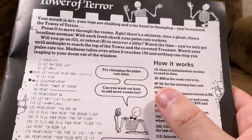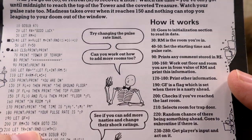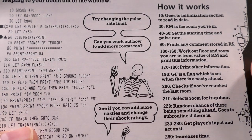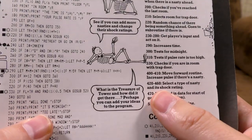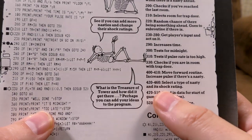Try changing the pulse rate limit. Can you work out how to add more rooms to? Very weird skeleton, that. It's sort of highly detailed, except the face. Is it supposed to be the rotting one from the cupboard with a bow tie on? What is the treasure of the tower, and how did it get there? Perhaps you can add your ideas to the programme.